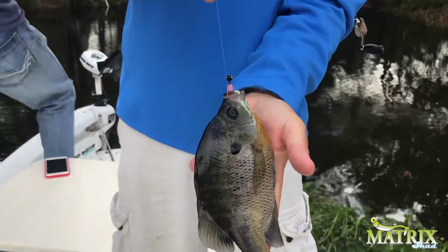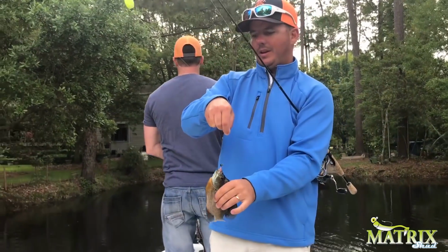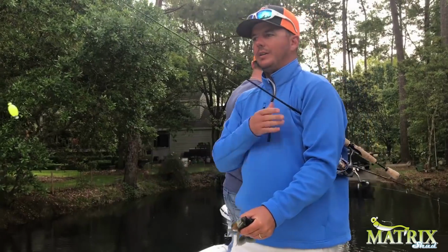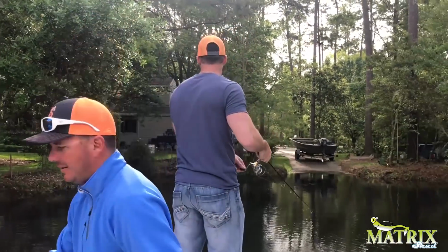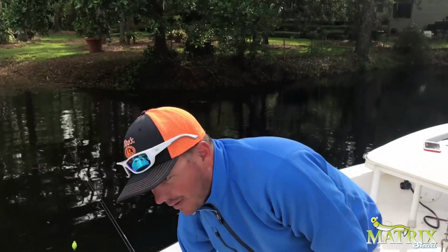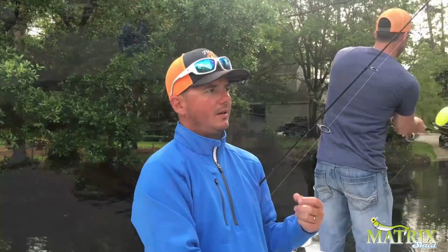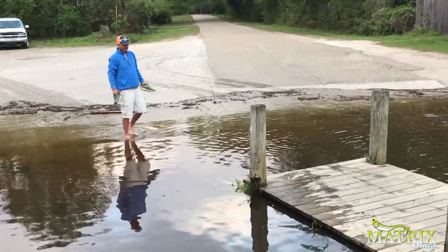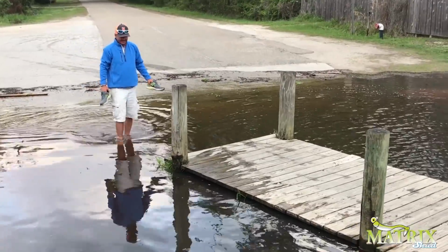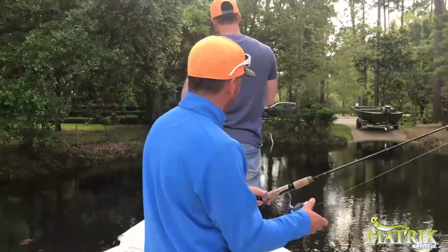Well, the reason we're perch jerking today is we have a tremendous east wind. Fish on, Misty. We have a tremendous east wind blowing across our coast right now, bringing in a huge tidal surge, and we just did not want to bear the rough seas out there. So we're back here in the protected trees up in the bayous perch jerking.